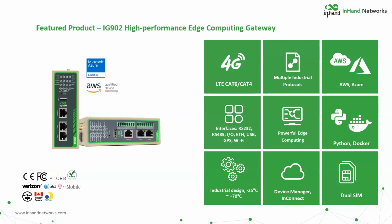IG902 also features powerful edge computing and data analysis capabilities, is easily configured, built for developers with Python, and also Docker supported.